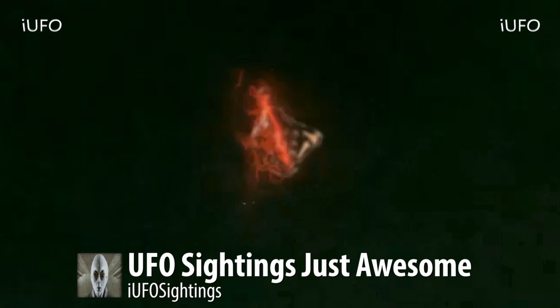Here's a still shot of this. Look at that. It's very interesting, guys. Some unique energy on it, and no idea what kind of shape that is. Just looking at it, it's definitely not something that you see every day. There's just no way this could be a drone or anything like that. What do you guys think? UFO sightings, just awesome. That's what we have to say about this one. Look at that.